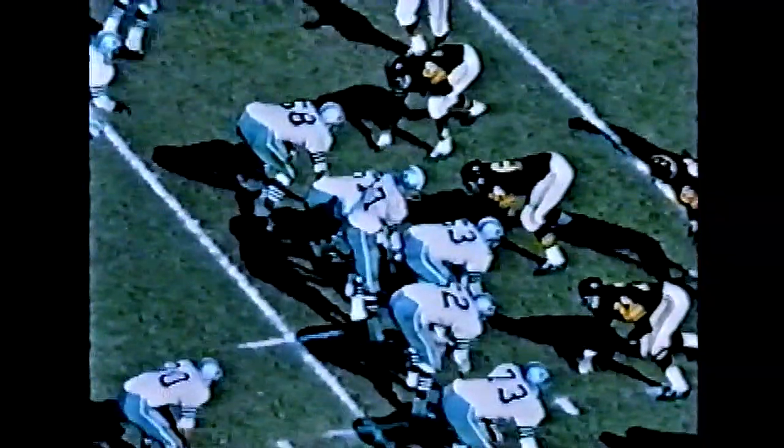Don Meredith. Again, looking for a receiver. And he hits Perkins for 23 yards. Woodson making the tackle. Cowboys driving toward that Steeler goal line. Tied ball game 7-7. This is Dan Reeves.